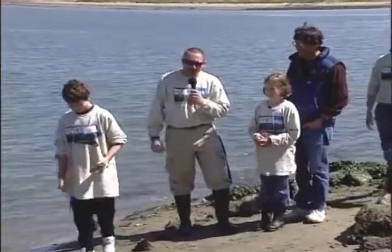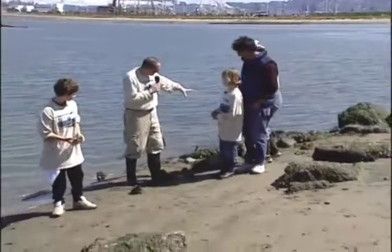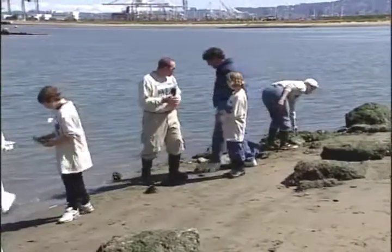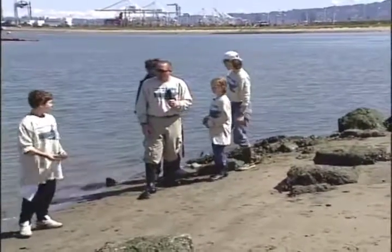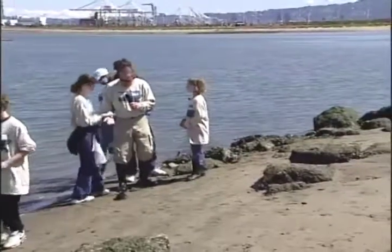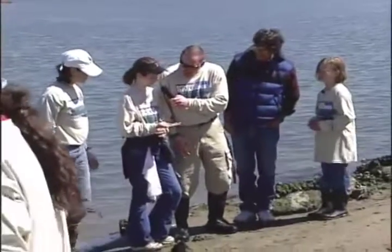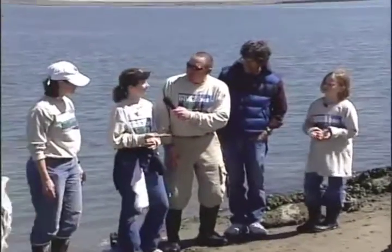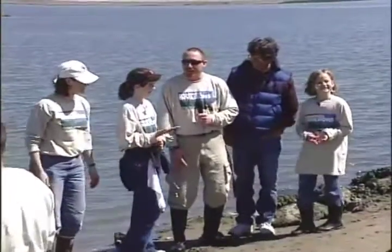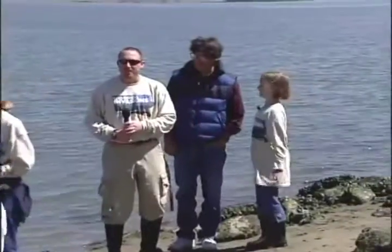What else do we have interesting? As you can see over here on the rocks, there are lots of mussels. So all this little bumpy stuff behind us are mussels that are just very abundant with barnacles and stuff. Anything else interesting? What do we have here? We have a clam worm. And your name is? Jenny. All right. Do you know if it's native or non-native? I think it's native. You think? Well, yeah, it's native. Yes, all right. Anything else?